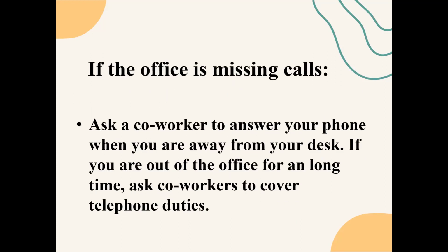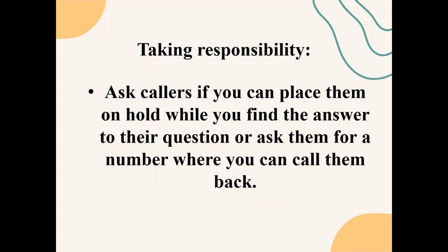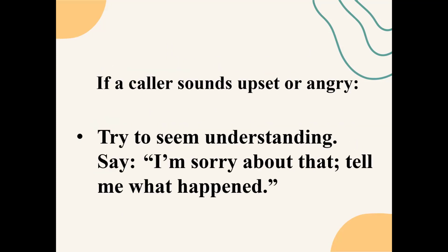And if the office is missing calls, ask someone who works with you or your friend to answer your phone if you're away from the desk. If you're out of the office for a long time, ask people to answer the phone when you're not there. But when you do answer the phone, try to be responsible and not forward if you can solve it yourself. Again, this is just repeating what we did before about putting people on calls. Try to return calls within one day.